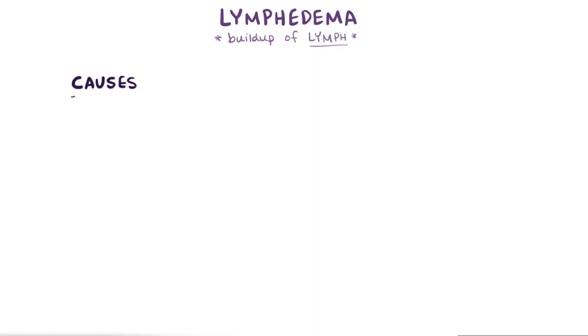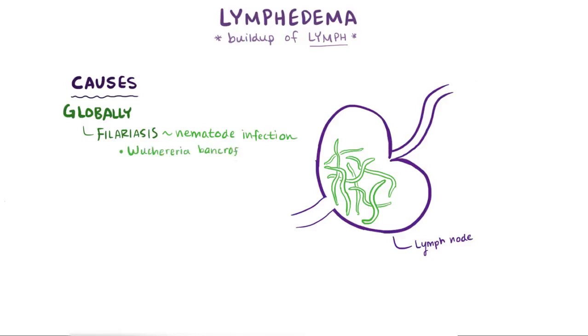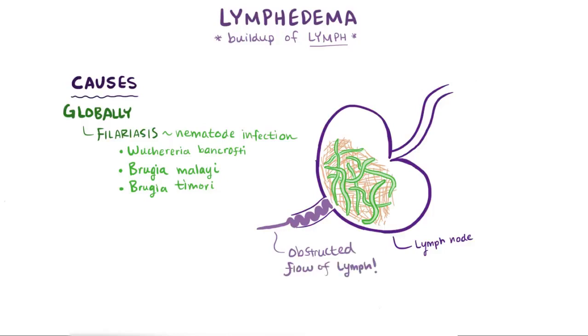One of the most common global causes of lymphedema is filariasis, an infection with nematode parasites, which are these tiny worms. The most common species being Wuchereria bancrofti, Brugia malayi, and Brugia timori. Filariasis happens when one of these nematodes gets in the lymphatic system and causes a bit of fibrosis, both of which create a physical blockage and obstruct the normal flow of lymph.